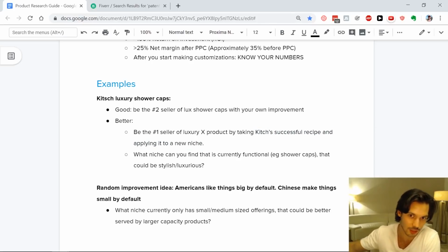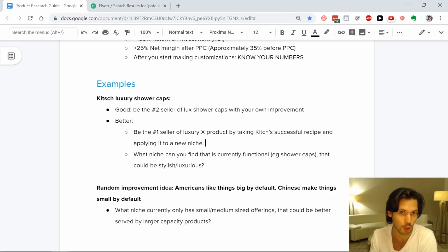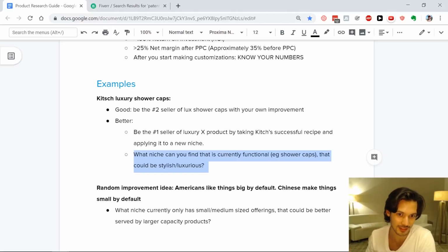And yes, they've got the Instagram thing going on, but the fact is that most of those reviews are just happy with that product because it's clearly this unique shower cap. So I will be looking now in all of my searching going forwards. I'm thinking with that in the back of my head as a 7-figure seller, what niche do I need to stumble upon that I can apply that same idea to?